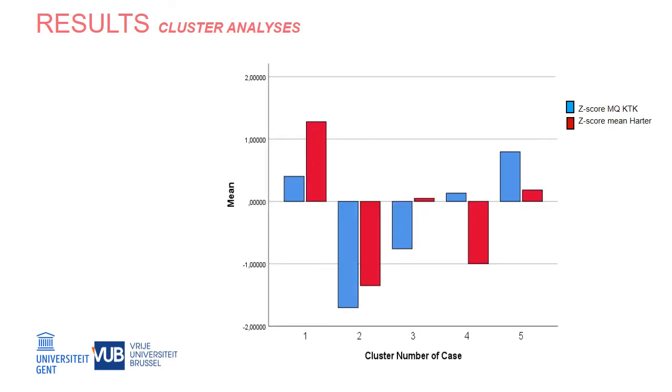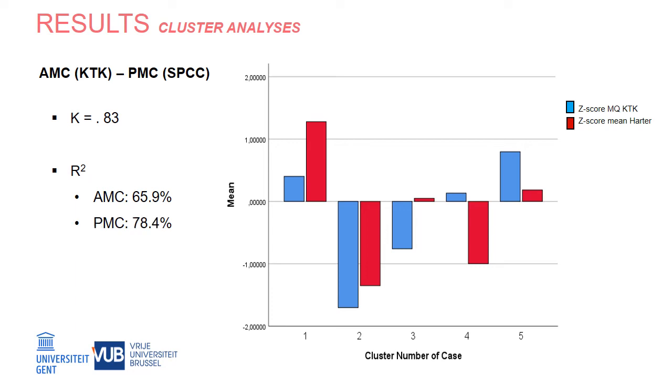If we look at the second cluster analysis, there we have combined two mediocrely aligned instruments, which are the KDK and the Harter scale. And again, the 5-cluster solution was found to be the best fit for the data with a Cohen's kappa of 0.83. And it explained almost 66% and more than 78% in variance in actual motor competence and perceived motor competence, respectively.